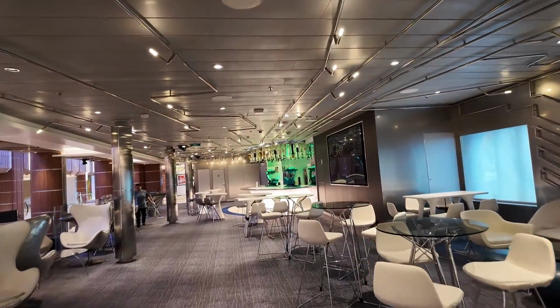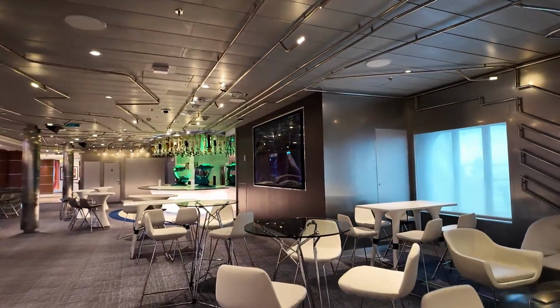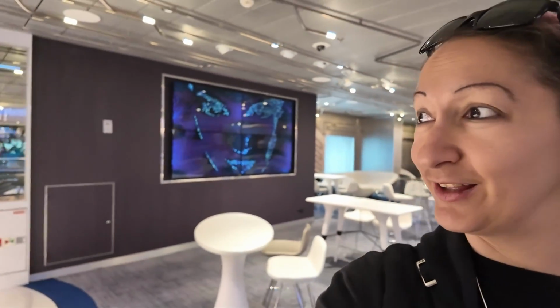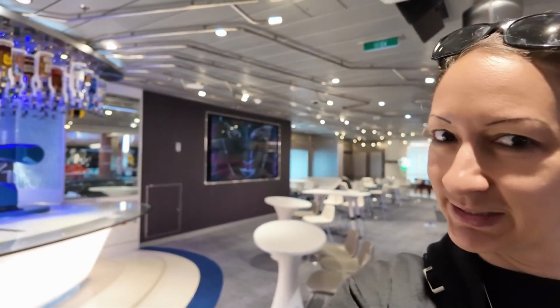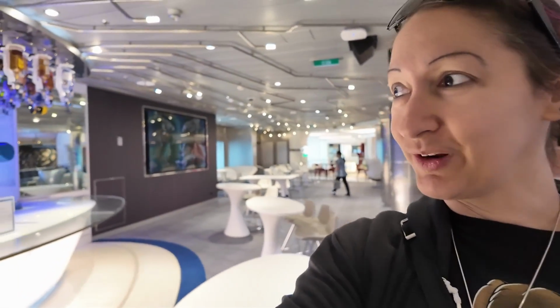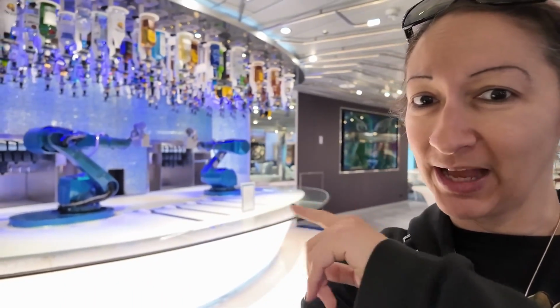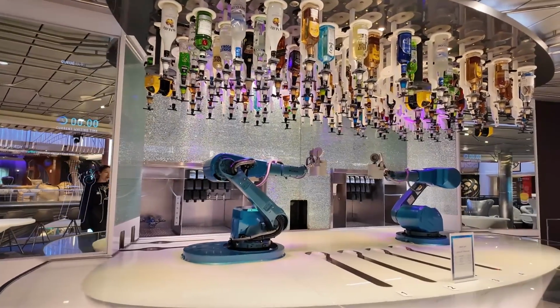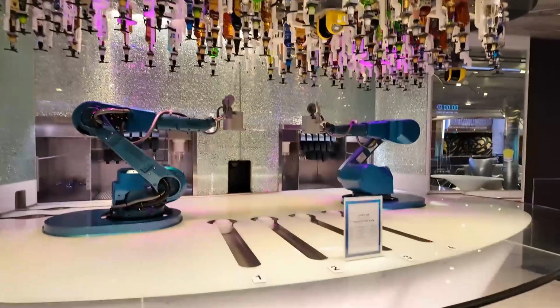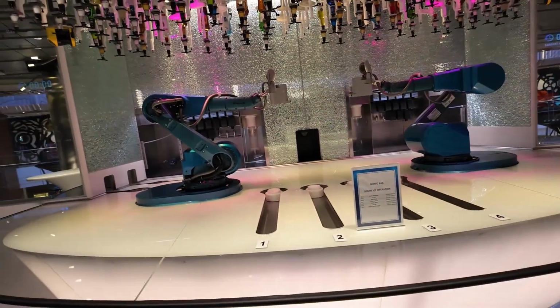So let's take a look at our robot friends here. Bionic Bar is pretty cool. It has literal robots that will make a drink for you. There's a touchpad, and you order on the touchpad, and these robot guys will be your mixologist for the day, if you will. So these are the robots that make the beverages. It does have hours of operation, which they are not open now.